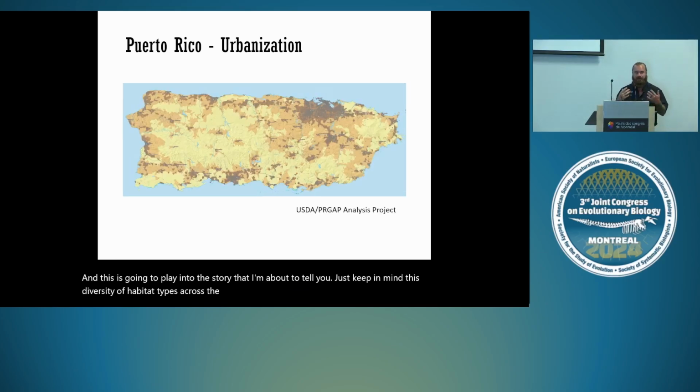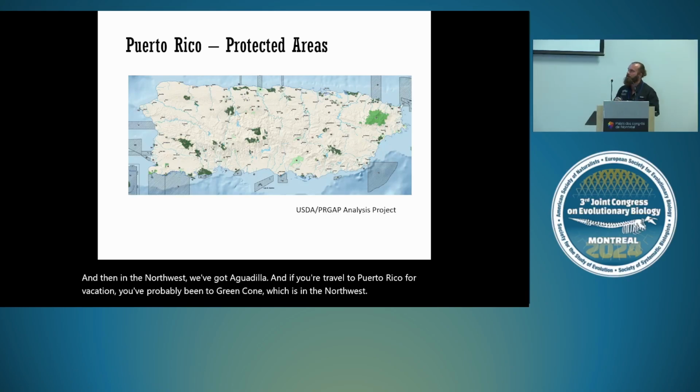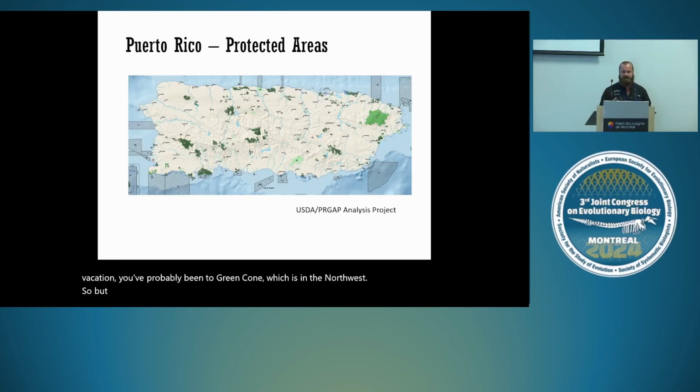We also have very large centers of urbanization centered around the coasts, particularly in the northeast, the San Juan metro area, and then south central with Ponce. And then in the northwest, we've got Aguadilla, and if you've traveled to Puerto Rico for vacation, you've probably been to Rincón, which is in the northwest. But we have very few protected areas in Puerto Rico that receive total protection from development. So this plays into the way that animals get moved around.